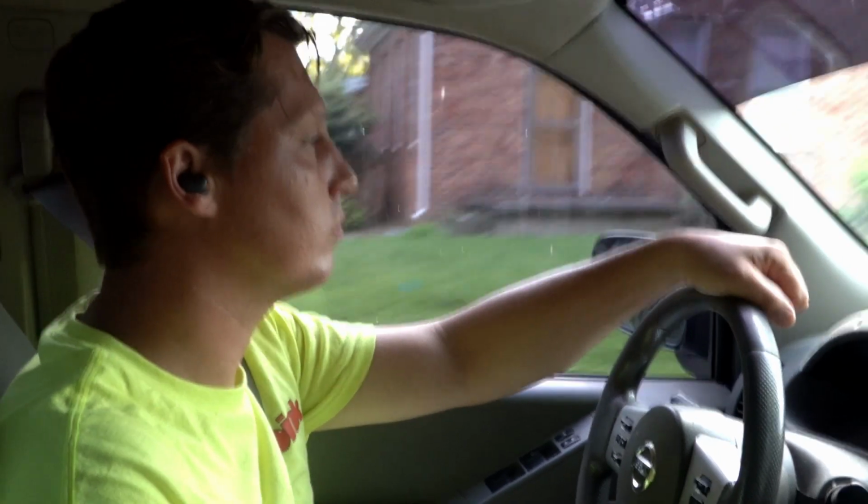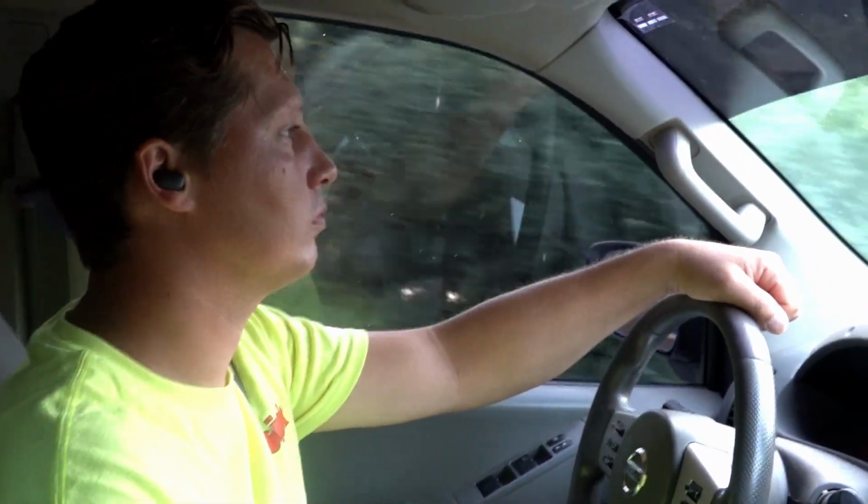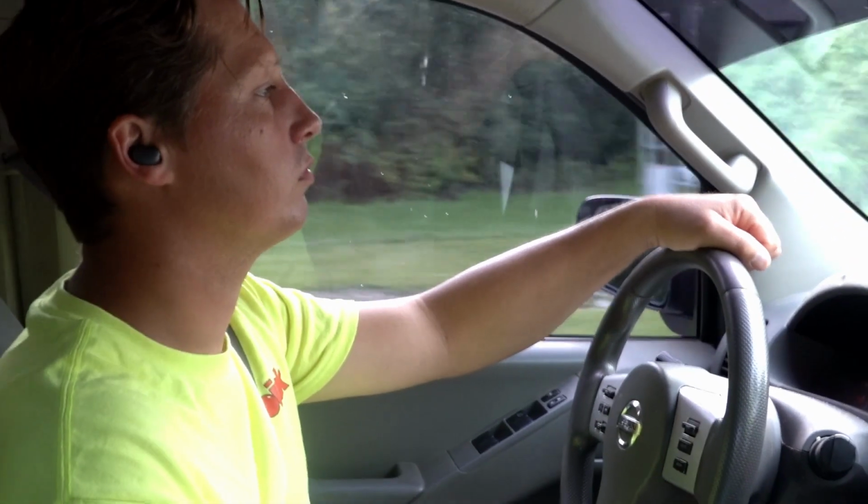The Edifiers, as soon as I get in the vehicle, I want to take them out and put them up. I don't want to leave them in my ear because I'm driving and I've got to be aware of my surroundings. The earphones, if I have the ambient on, I get in the vehicle, I can leave these in. So as I have a job where I drive from place to place and get in and out of my vehicle, I don't have to take these out of my ears.